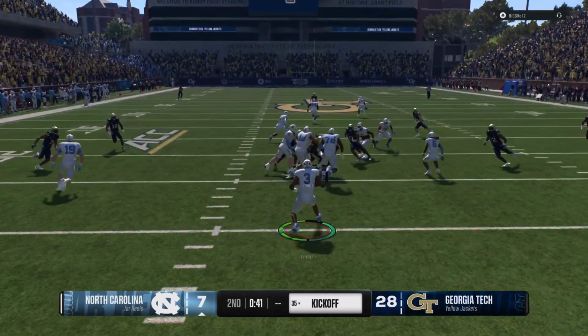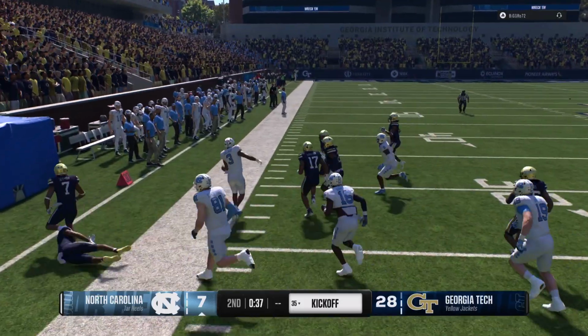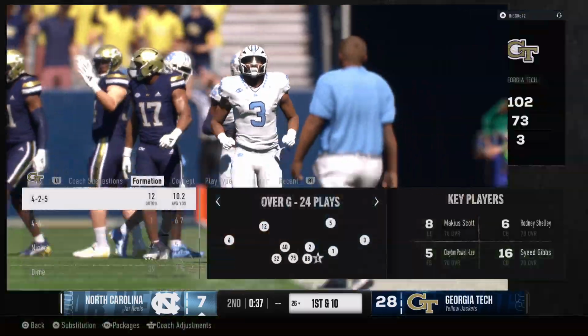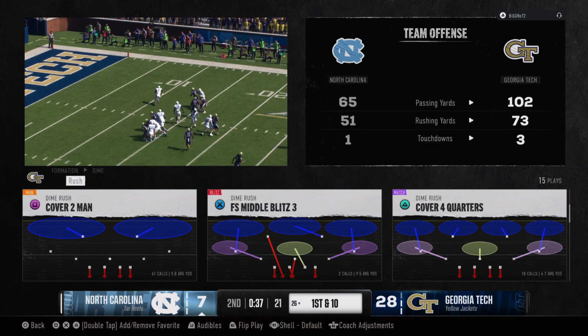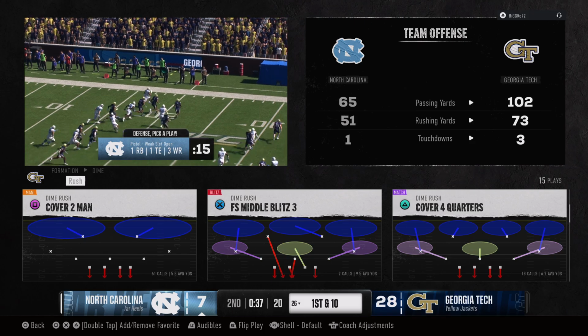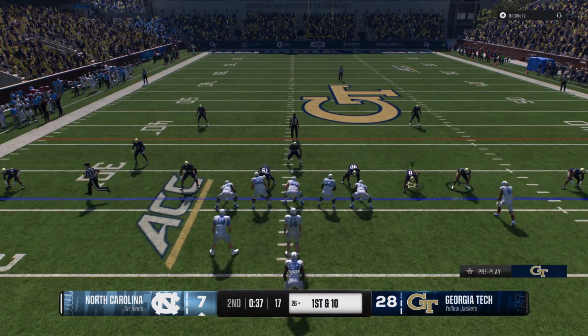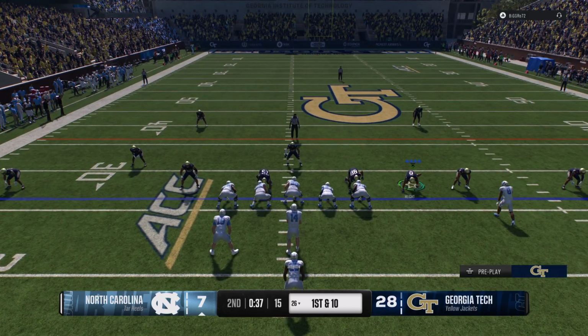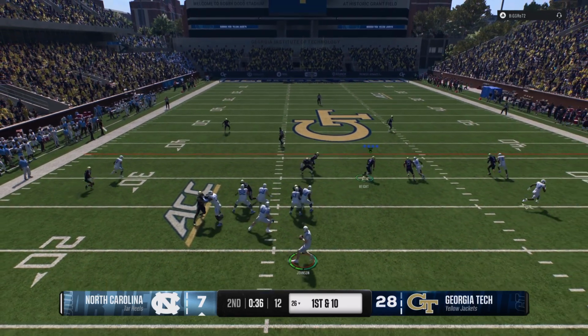The returner's going to try to see what he can get. He's able to work his way across the 25 to the 26 before going out of bounds. The North Carolina offense returns to the field. So late in the half, this is really an opportunity, David, maybe to swing the momentum in their favor.